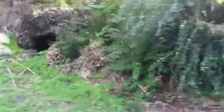Now all these little dugouts and burrows you see on the left over here are the work product of warthogs. Warthogs are the largest burrowing mammals. Sometimes you'll see them in these little burrows out here.